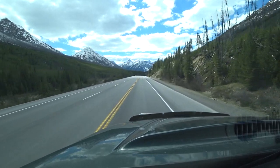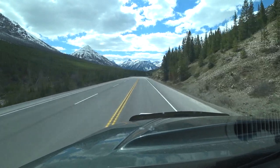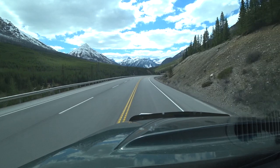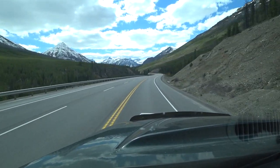I don't think you can beat a view like this. Anyone have an office job better than this? With a window facing mountains like this? Yeah. I got a pretty cool job.